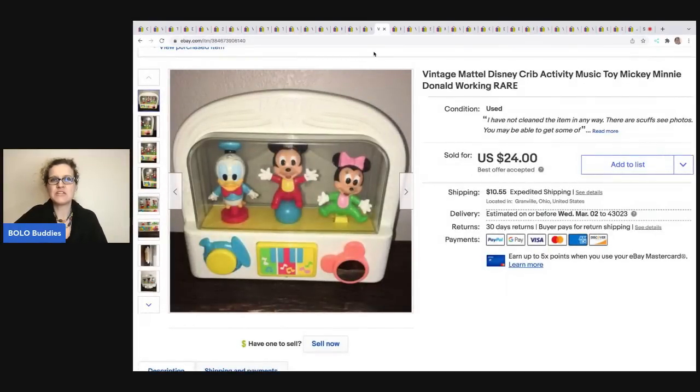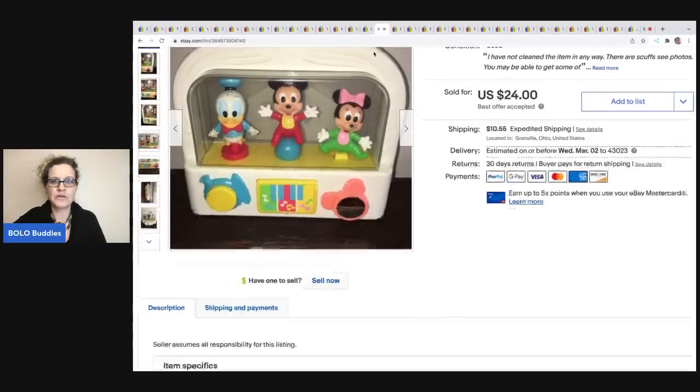This one is a vintage Mattel Disney Crib Activity Music Box. I think I got this at an estate sale. I bought this so early on, and I was so excited when I found this. I'm like, I found a Bolo, and I just thought it was going to be worth so much money. You guys, it took forever to sell, and I ended up selling it for $24. The buyer was all in for $37.14.